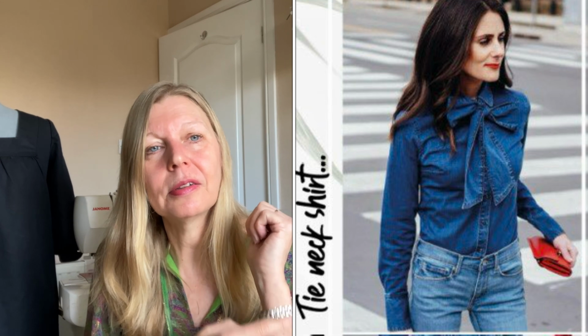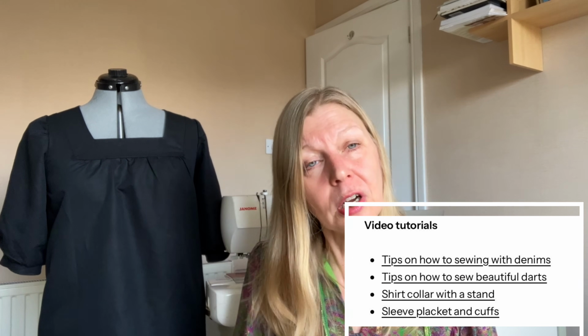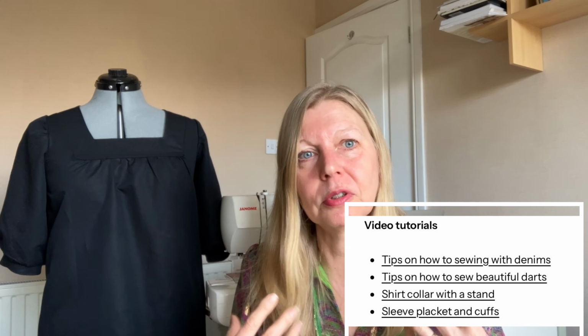It's got the really long cuffs. So I don't know if that's a French cuff, but it's quite a long cuff. Got a button placket down the front, and then you've got this tie detail, a bust dart on it as well. Now the instructions are very, very minimal, but she does link you to some video tutorials, not hers, of other people's, for helping you with the tricky bits. So there's one for the darts, there's one for doing the collar, and one for doing the cuffs, I believe, as well. So yeah, I wouldn't tackle this if you were a beginner.